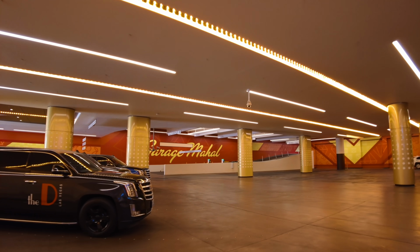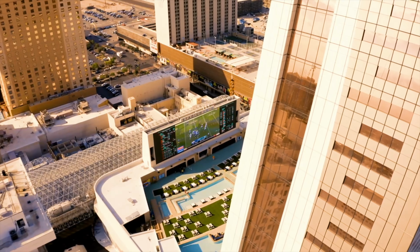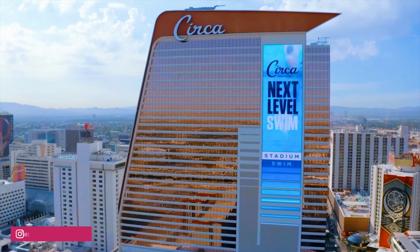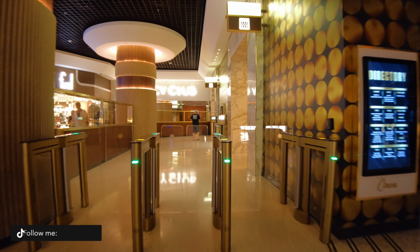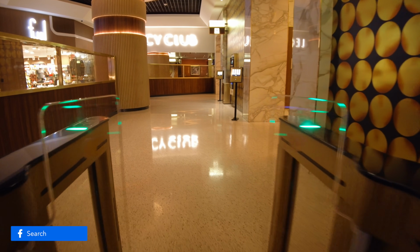A very nice parking garage, the longest in Nevada, the world's biggest sports book, and the craziest swimming pool in Vegas. It's pretty secure as well. You literally can't get up to your room until you go through these barriers, which open up.